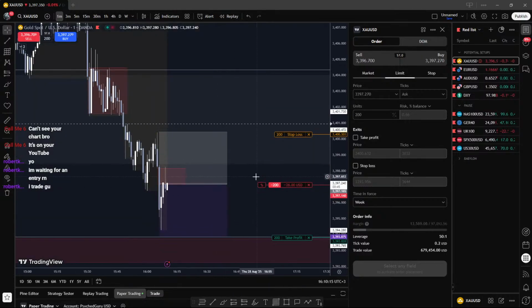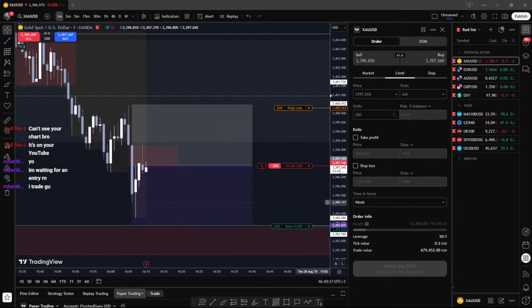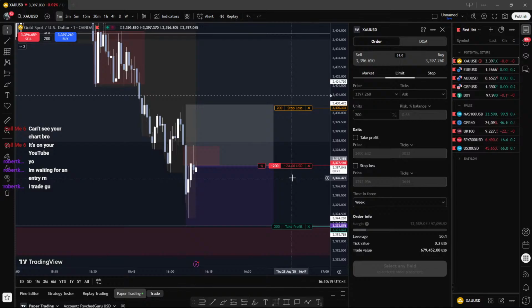Yeah, as I said, it's probably gonna get inverse. And look at this, it's like 50-50. We don't know for sure whether it's actually gonna get inverse or not.